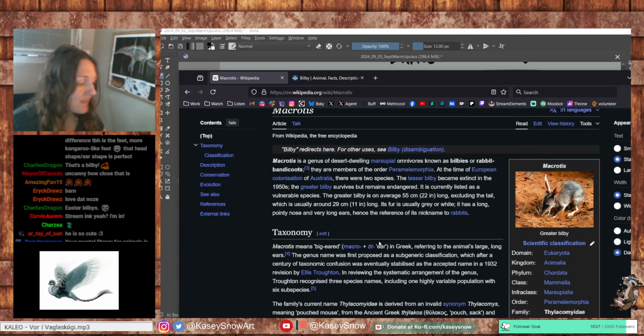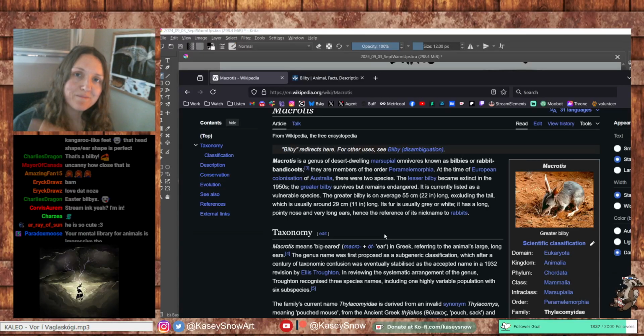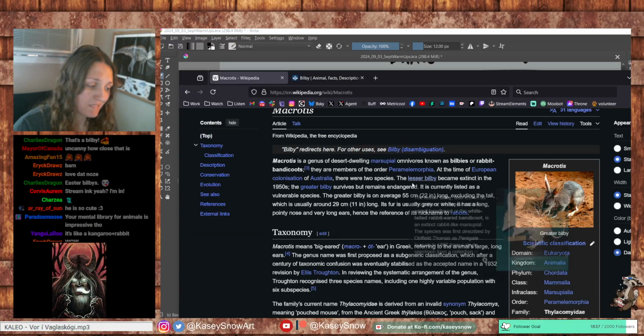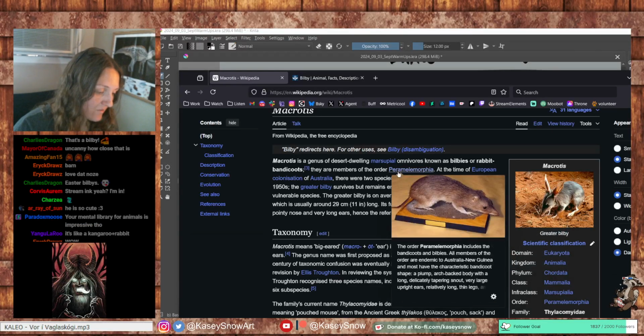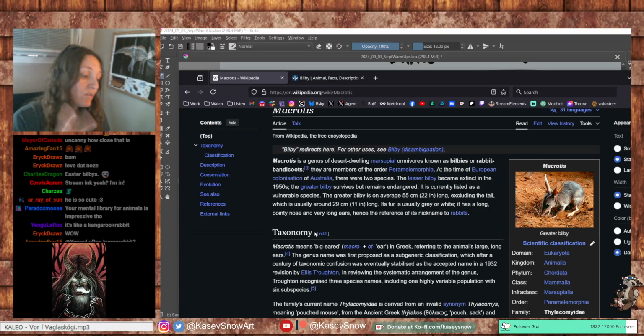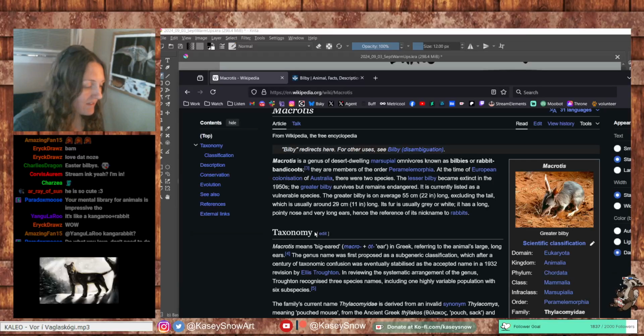All right, so it's a genus of desert-dwelling marsupial omnivores known as bilbies or rabbit bandicoots. That's a great name. They are members of the order Peramelemorphia. At the time of European colonization of Australia, there were two species. The lesser bilby became extinct in the 1950s. Oh, that's sad. The greater bilby survives but remains endangered.